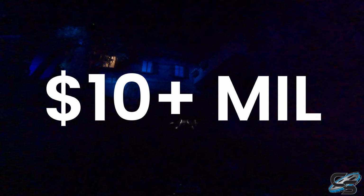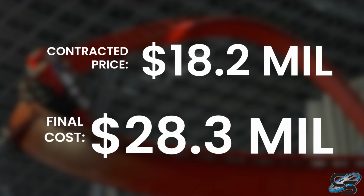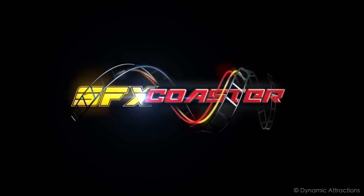They're popular. Mission Ferrari ended up having so many issues that Dynamic Attractions would have to pay over $10 million out of pocket just to get it up and running. The price originally agreed on for the attraction was $18.2 million. The final cost was $28.3 million. I'll go into a bit more detail about the outcome of Dynamic Attractions towards the end of the video, but let's dive into the actual ride experience so we can better understand why this happened in the first place.